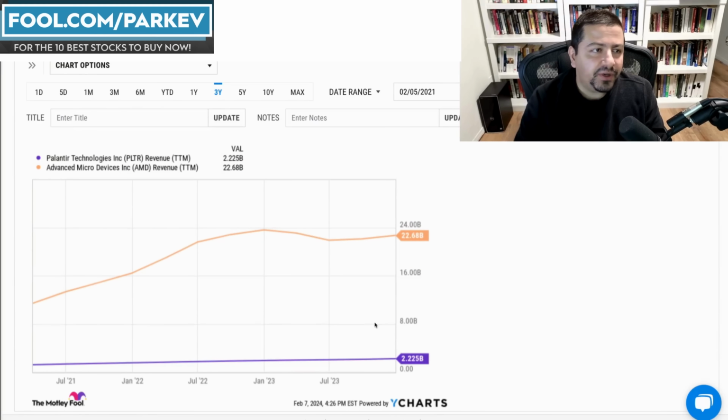All right, so the first metric I'll compare these two on is revenue over a trailing 12-month basis. You could see AMD is 10 times bigger compared to Palantir in terms of revenue, 22.68 billion in trailing 12-month revenue, and that's increased nicely over the last 3 years. Palantir has also increased its revenue nicely over the last 3 years up to 2.2 billion, and as we'll see a little bit later, analysts expect Palantir to grow revenue at roughly 20% per year.